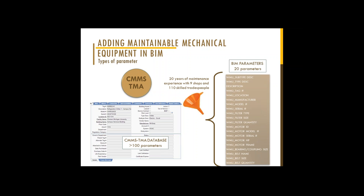And that's what you're seeing here. We're trying to get a description of the equipment, the location of the equipment, the tag number, the manufacturer, model, serial number, and so forth. That's the information our skilled trades need to be able to properly service that piece of equipment.